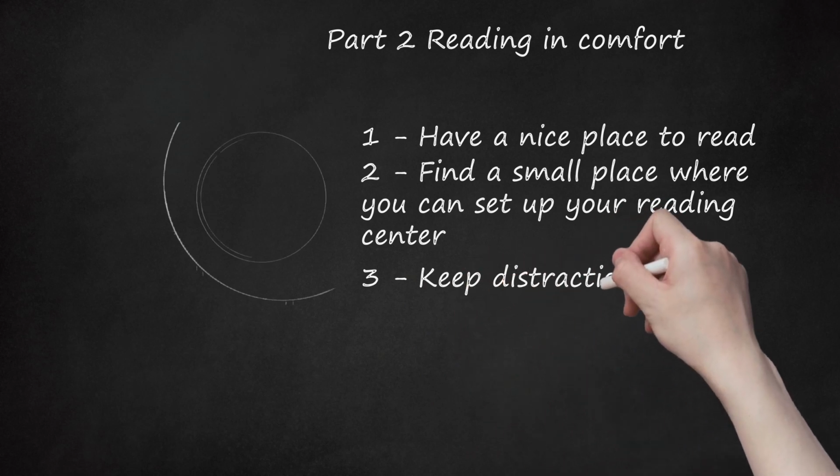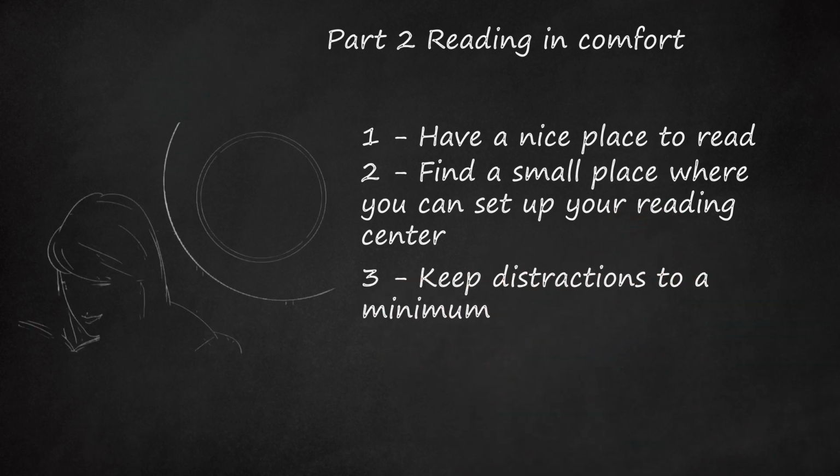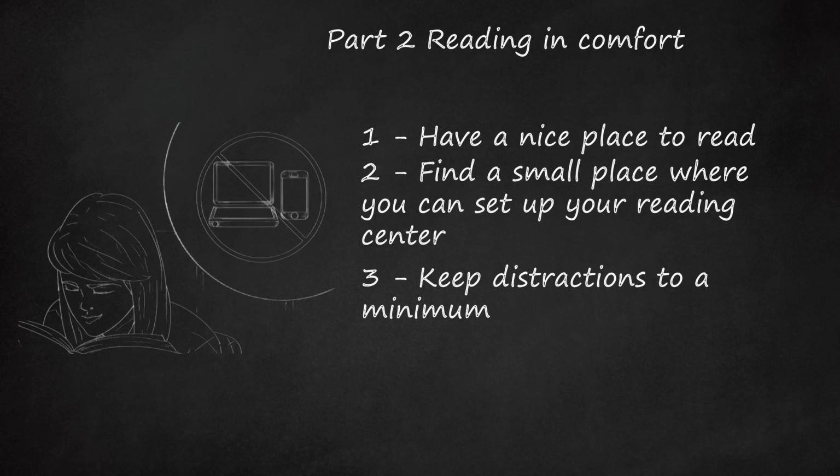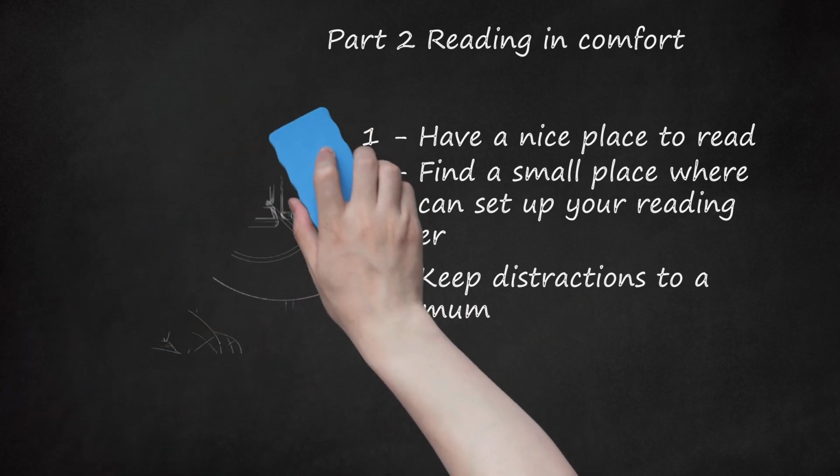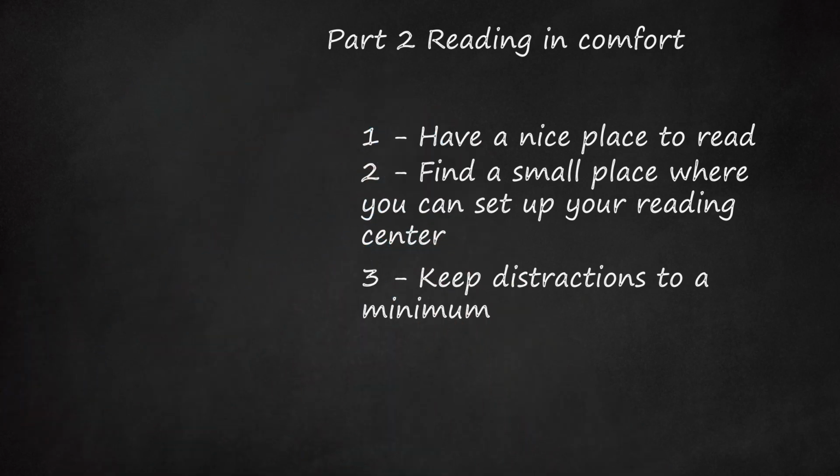3. Keep distractions to a minimum. If you want to be a successful reader, it's recommended you turn off electronics while you are reading, unless you're using a device such as a Kindle. This will distract you a lot and you will not be able to focus. Not only electronics, but anything else that might distract you and make you unable to read.